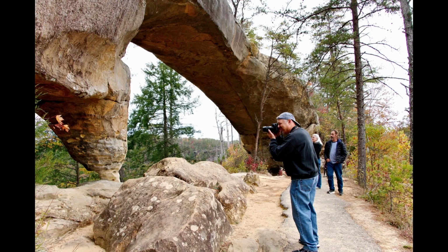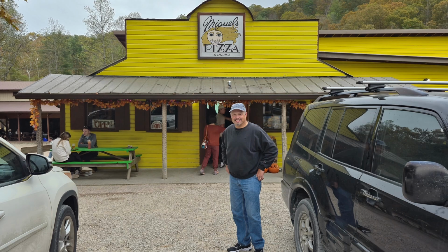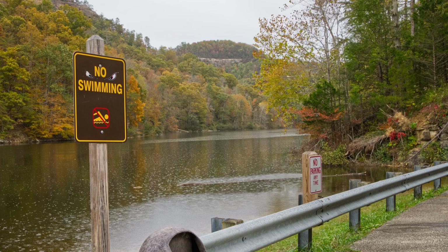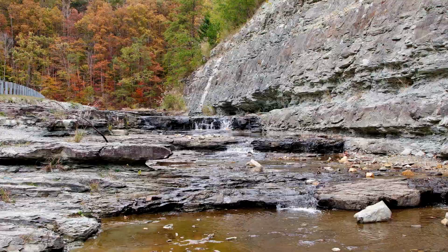The Subaru was patiently waiting to take us to McGill's Pizza. This famous pizza place was packed, and the pizza was perfect. Our final stop was Mill Creek Lake for a few photos of water rippling over the rocks at the overflow. Good times, good food, and good friends.